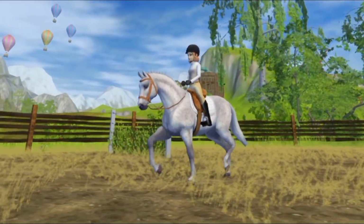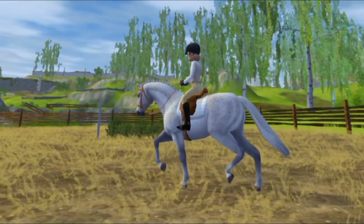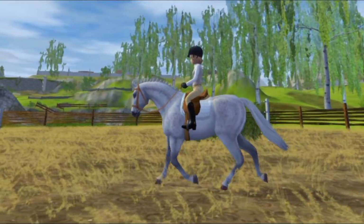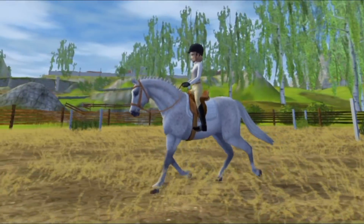She is not bred or trained for hunter under saddle or hunter over fences, and that's why I'm showing in all of the easy classes. This mare has never done this kind of stuff before, but it's all good. We're gonna go ahead and do her in it anyways.